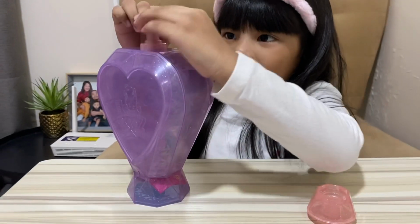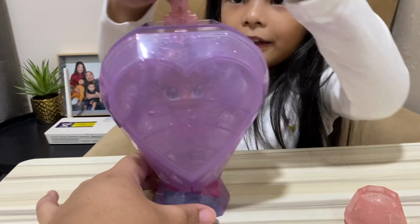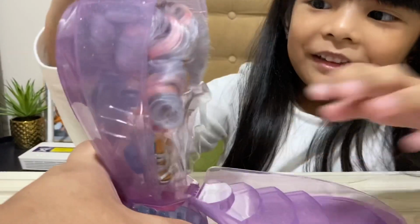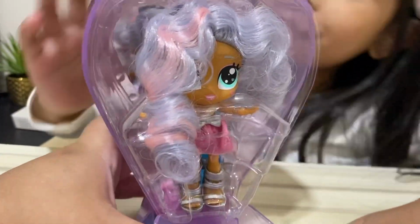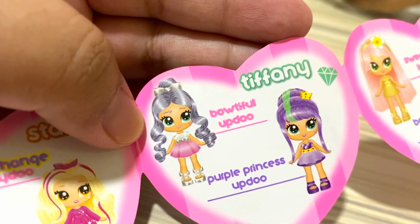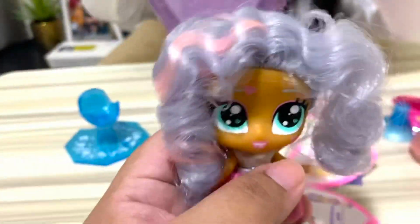So Harper's just gonna press it. Wait. And it reveals a Salon Dooz. Woohoo! Okay. Cute! It's so cute. Tiffany. Beautiful updo. And let's just take a closer look at her.